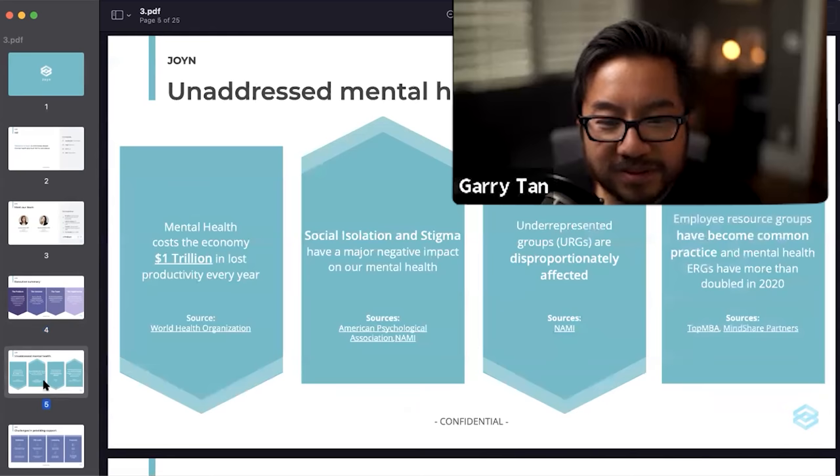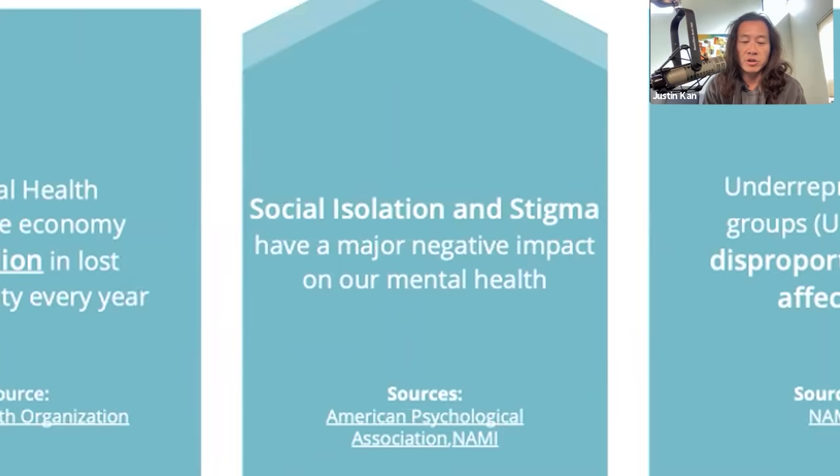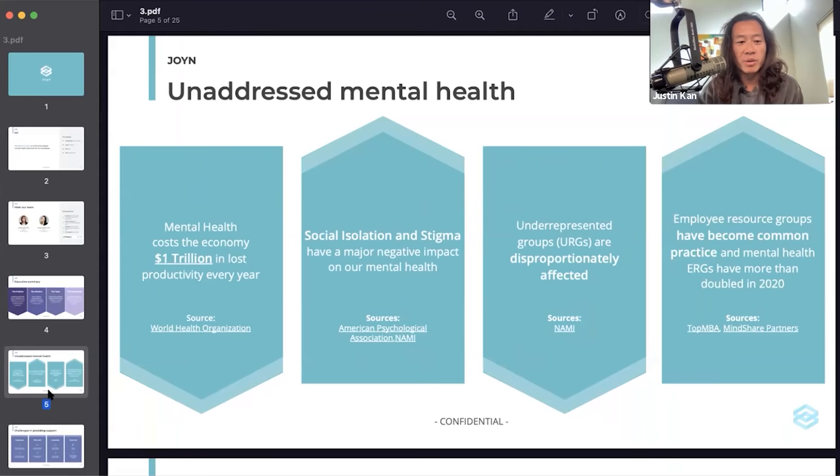Yeah. Okay. Here's the unaddressed mental health crisis. 1 trillion in productivity lost every year. Social isolation and stigma. Underrepresented groups more affected. Employee resource groups are a common practice, and mental health ERGs have more than doubled in 2020. You don't believe all of that.